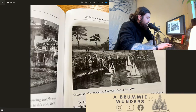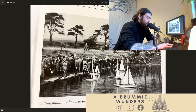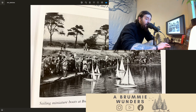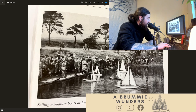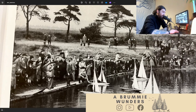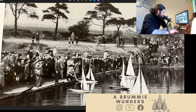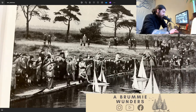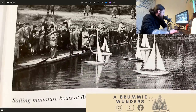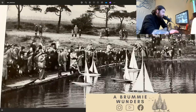How far do I have to zoom out? There we go. So I'm going to go for this Brookvale shot, because unless you've seen this book in particular, I don't think anyone has seen this photo online. But look at this. Let me shrink me down, because you don't need my fizzog in the way. Look at that. So this is my local park, which is exciting, isn't it? There you go. The old boat racing. Back in the 1950s, this.